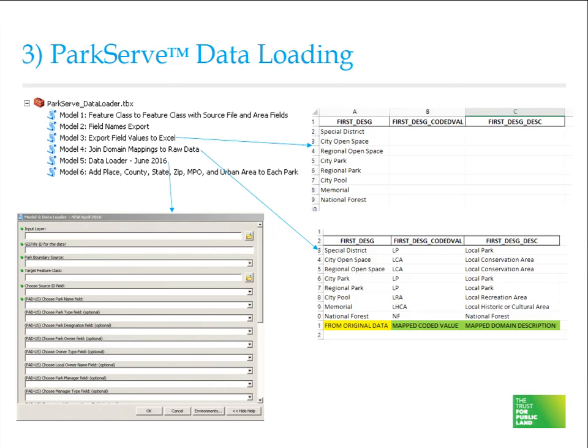And then the fifth model is the actual data loader with the 6 first fields mandatory to fill in, and the other fields are optional and mostly get populated in the 6th model, which is like the place name, the state name, the zip code, the urban area name, things like that. So this is really beginning to put the database together through the loading process.